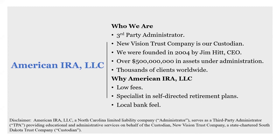So at American IRA, we are the record keeper for your retirement account. We are fully integrated, meaning we have the same ownership group for American IRA, the administration company, as we do for New Vision Trust Company, which is our custodian, that's our parent company. And so really what that means to you as a client is that we get to pass on exceptionally low fees because we are fully integrated.